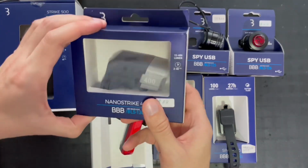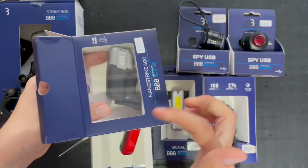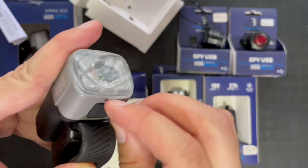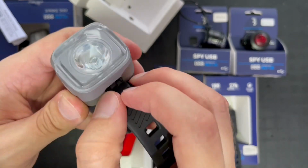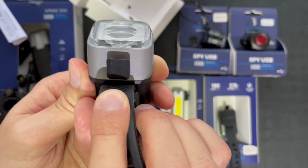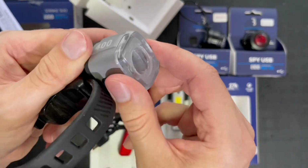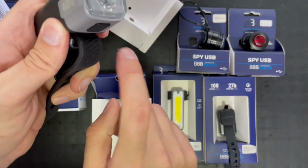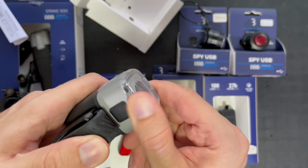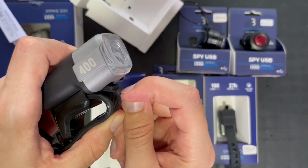Okay, finally let's check out this NanoStrike 400. This is the last one in the range of rubber strap lights. This one has the plug underneath again. It doesn't have as thick a plug as the other lights. It's quite a small plug. It just pops in and nicely seals underneath. If it was me, I'd probably put some tape or something over that just to stop it from shaking loose while I ride. It doesn't appear to shake loose.